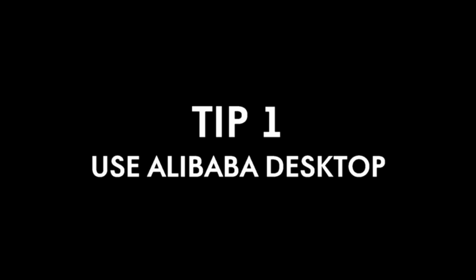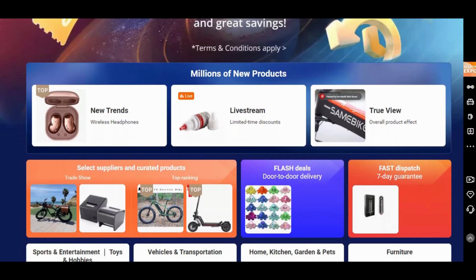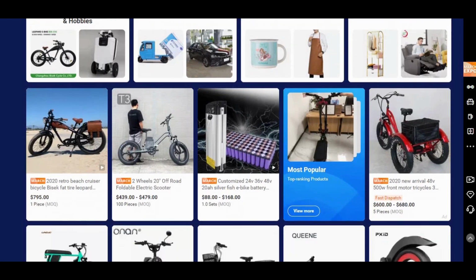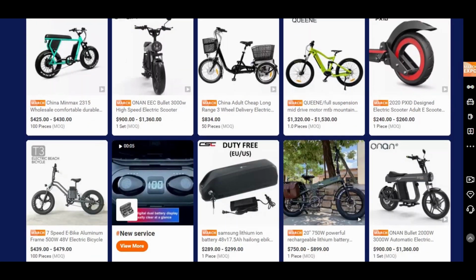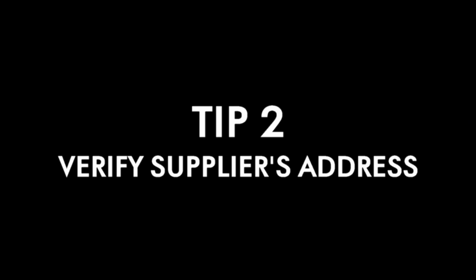Alright, tip number 1. Use Alibaba Desktop. Alibaba has 2 platforms, but its mobile app has limited resources and information. So simply, just use your desktop or laptop. That's tip number 1. Tip number 2.